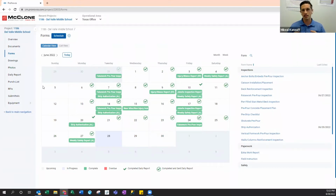And this is how we organize our paperwork. I think there is a time savings with the way that it's laid out, which I'll show, but the organization of it is really big for us. So the calendar lets you know what paperwork has been filled out on your project for everything we've done. And all of our paperwork is now in ProNovos.